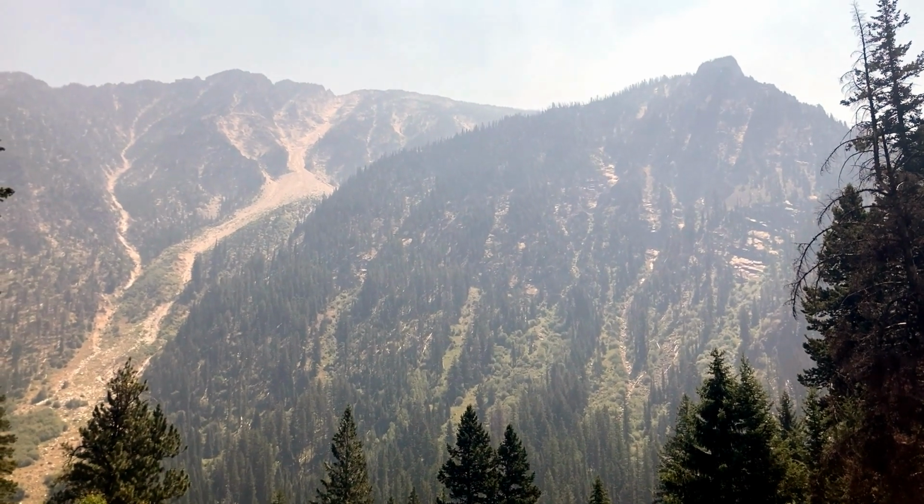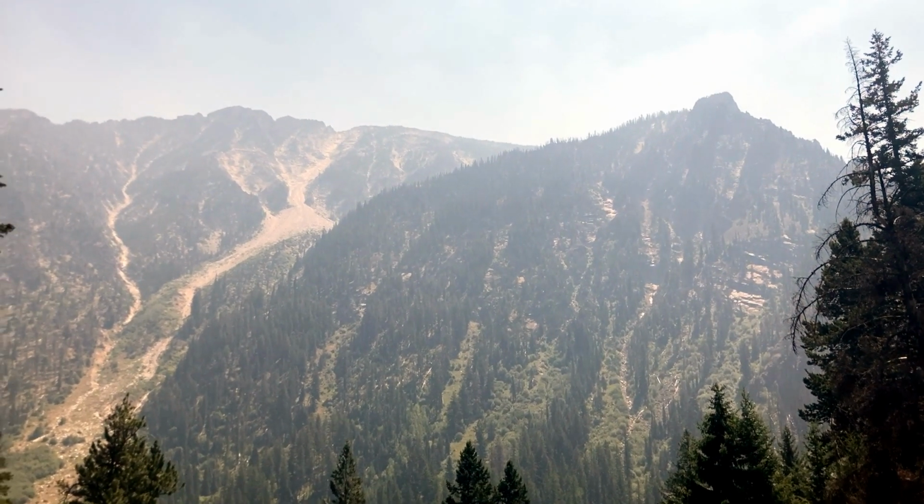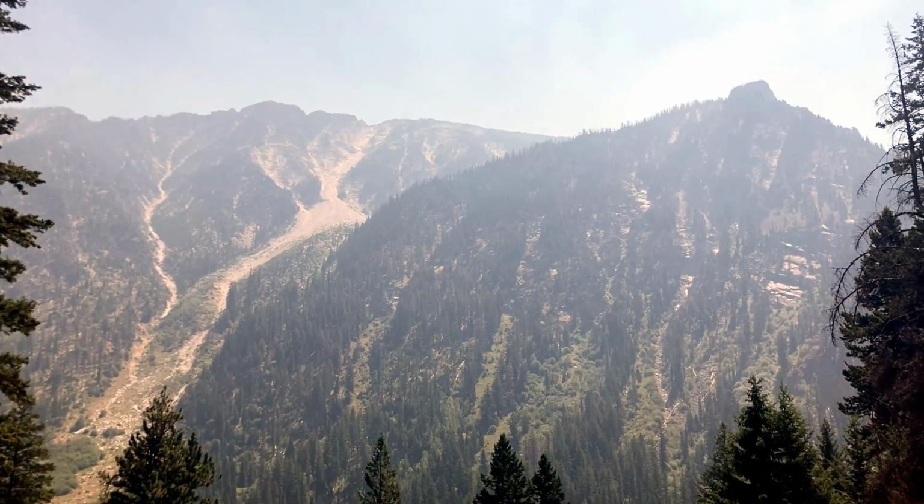This is such a pretty hike. It's super long and a gradual uphill, but it is so worth it for these views.